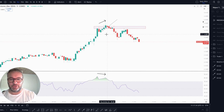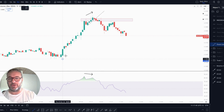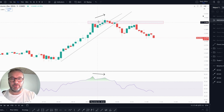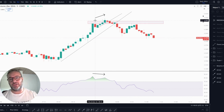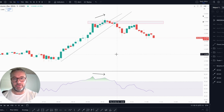So, let's start here. This example was earlier today. First of all, we can see we have a good trend line up, and within that we have a smaller trend line. First the price comes up to the high. I would have an alert up here, placed above the high, because for me to get a bearish divergence, I need the price to go up to the previous high. When the alert goes off, I can check whether the RSI is going down and creating the bearish divergence.